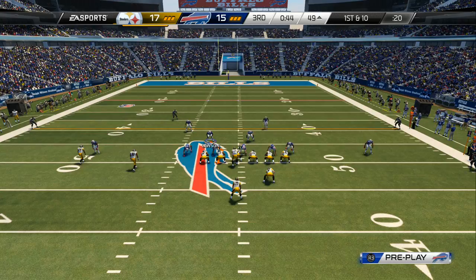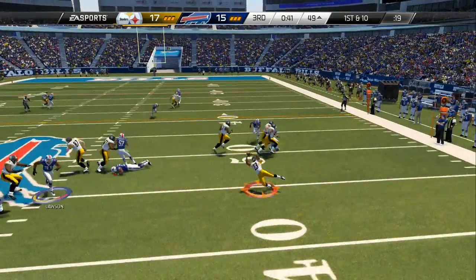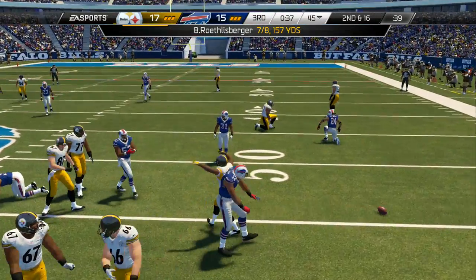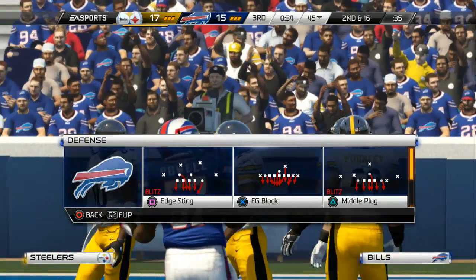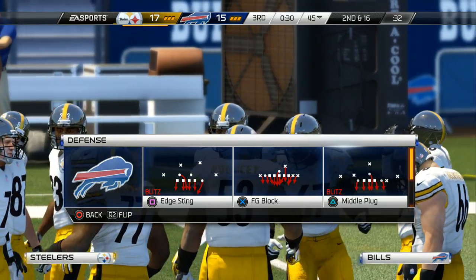Blue 30. Right, base, first down. Three. Brings it into his body. They tackle him for a loss. Completely trying to give the defense some credit. On the first down, there's so many things the offense can do. They were ready for that play, and they stopped it.